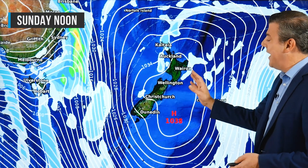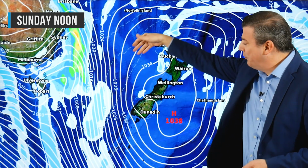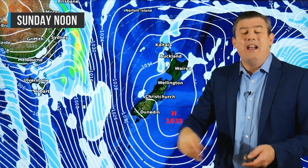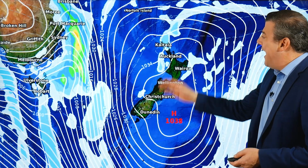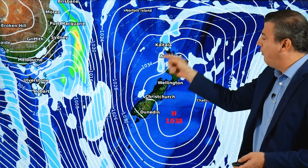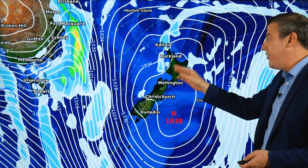Now here is Sunday's outlook. So the high is in charge, and after that frosty start, look at the subtropical northerly winds which are coming in behind it. So by the end of Sunday, Southland will start to lift up again, and in the north, you've still got a few showers, but a northeasterly flow forming there. So arguably Sunday night will be coldest for the North Island.